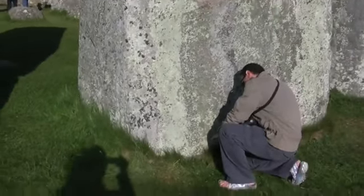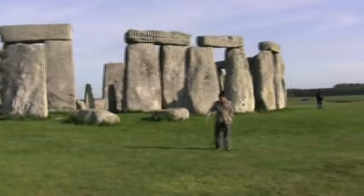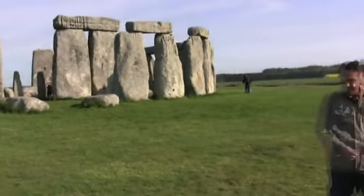These are the main stones responsible for the guidance of the sun rays into the henge during the summer and winter solstice. Of additional interest are these photos of UFOs provided by the English Heritage that were taken within the last couple of years.